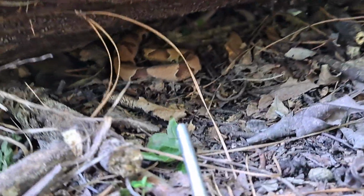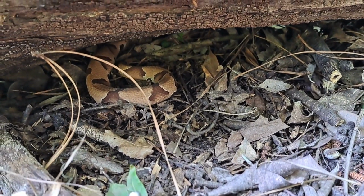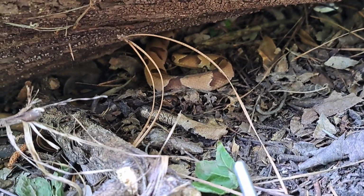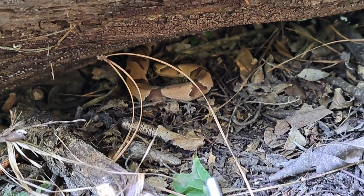See, here he is just going right by my bait, and he just wanted to go right back under his log. Is what he wanted to do. You can see him right there. He just wanted to go right back under the log. He's got no desire to have anything to do with me.